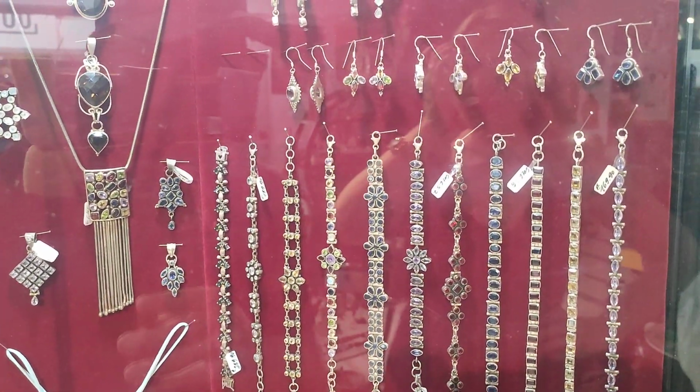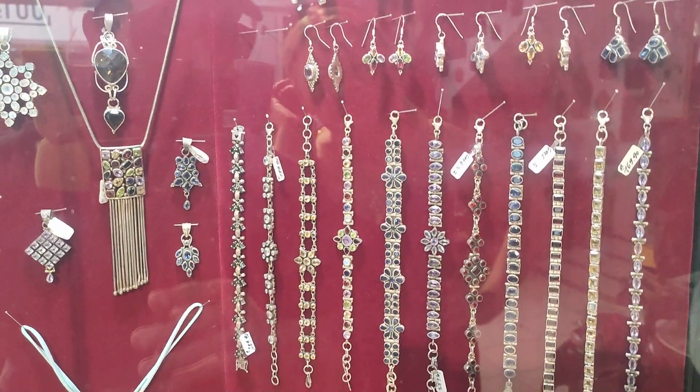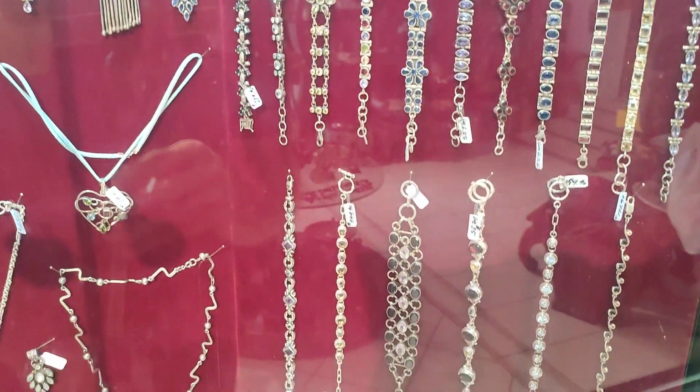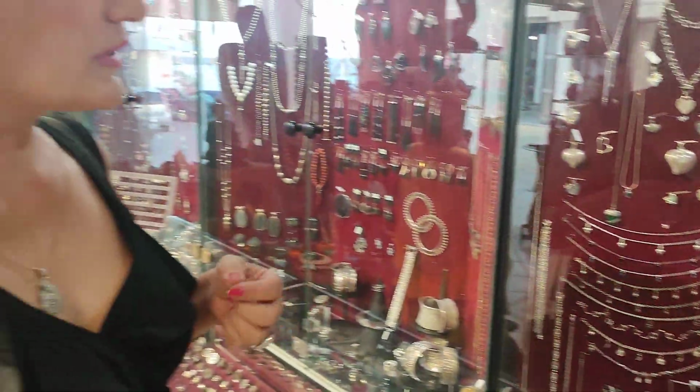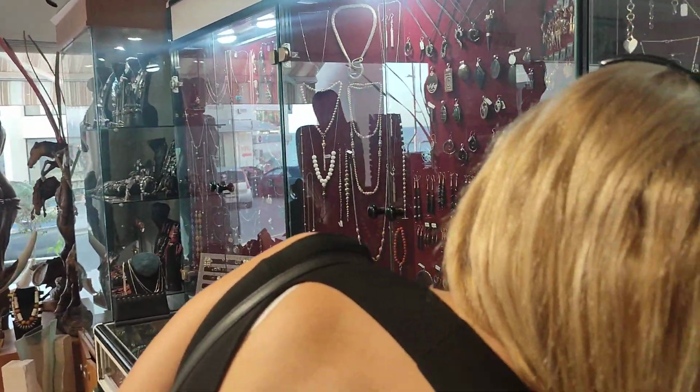Again, if you freeze frame, you'll see 169 for the one on the end. They're not cheap, but of course they're very, very well built, and that's the point. But it's silver. And it's hallmarked silver, yeah. All silver. Look at that.